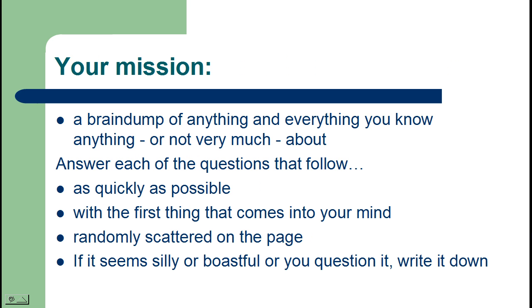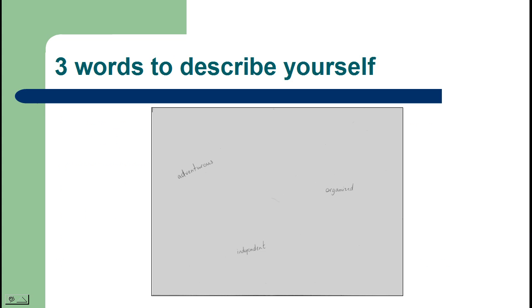So your mission here is to get a brain dump of anything and everything that you know anything, or not very much, about. So I want you to answer each one of the questions that follow as quickly as possible, with the first thing that comes to your mind, randomly scattered on the page. And if it seems silly or boastful or you question it, write it down anyway, okay? So there is no such thing as a stupid answer in this exercise. We're trying to get everything in your brain onto a piece of paper.